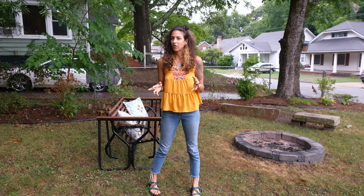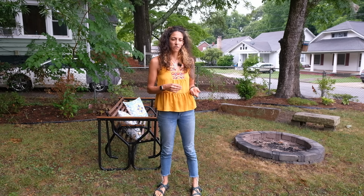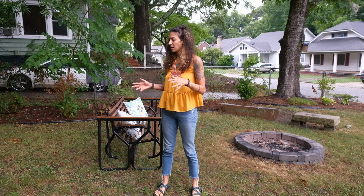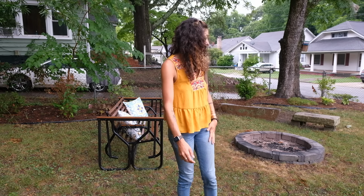So now that we have grass seed, it's kind of helping to keep the soil in place. We put down a lot of fine triple shredded mulch to help keep the soil in place as well, but overall I think it came out to be a nice cozy backyard space that we've really enjoyed using.